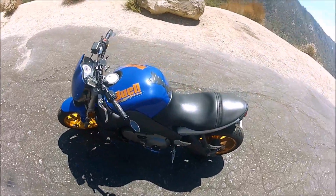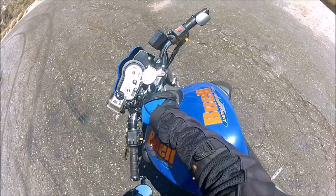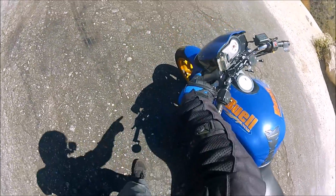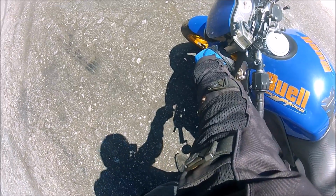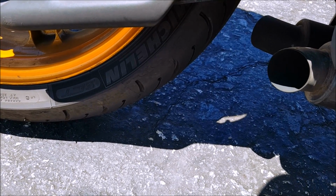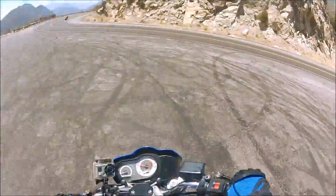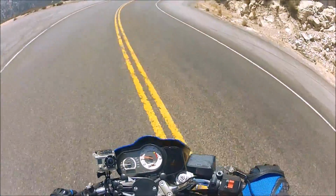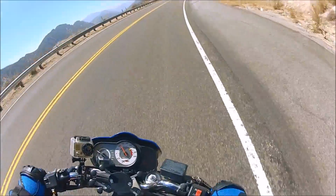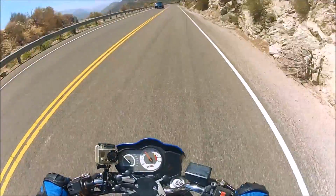A big thing you'll notice too is you're like, where are the keys? Where do you start it? Like, I don't see where the key goes. Normally this key's right here. The key actually is right on the side, so that's kind of cool. I like the positioning of the footing, fits my height really well.